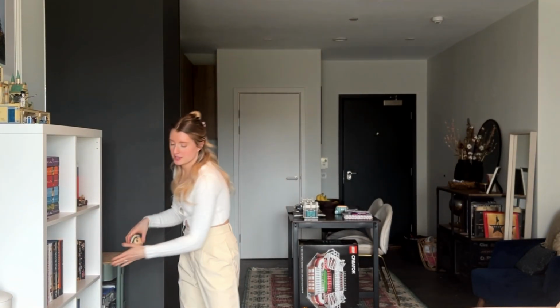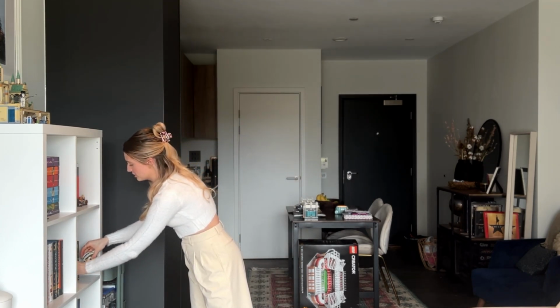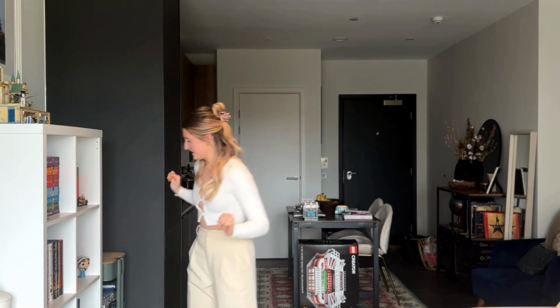And then because I'm a nerd, my mom got me this little Funko Pop of Jane Austen. She's just gonna chill there next to the books. I love it.